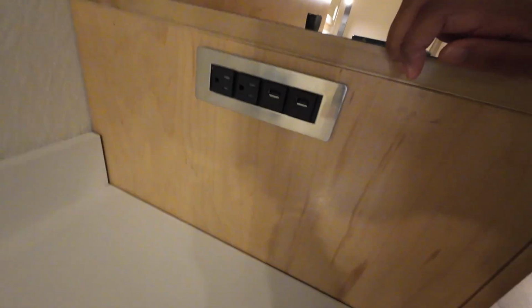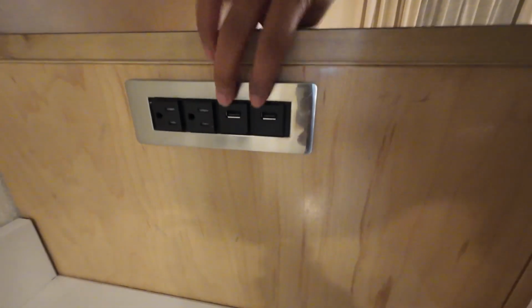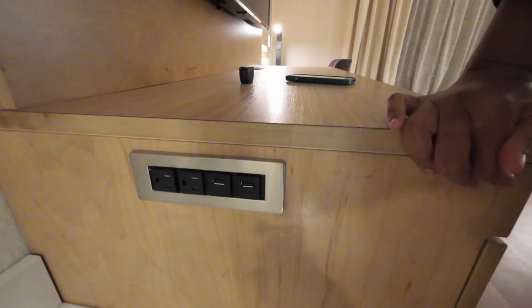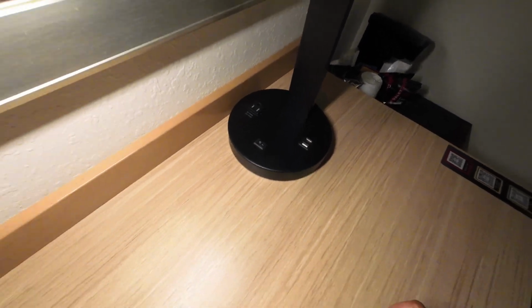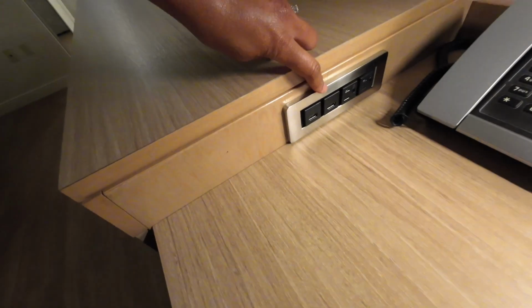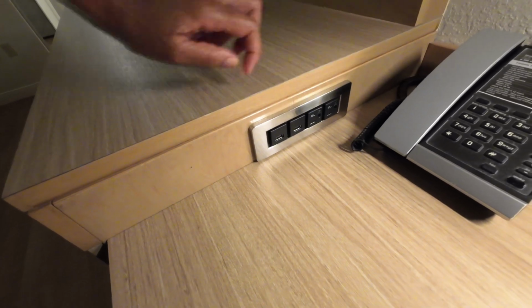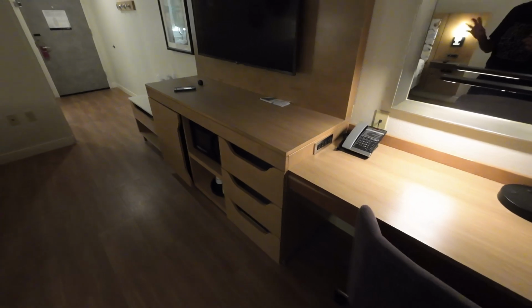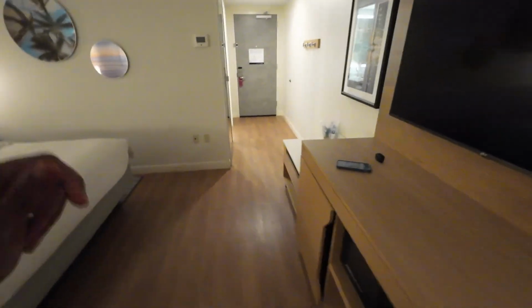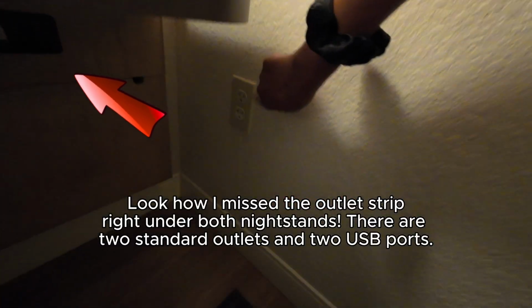Cool. There are outlets pretty much all over this room. Here are 2 more electrical outlets and 2 more USB ports on the side of the dresser. The desk lamp also has 1 electrical outlet and 2 USB ports here. And then on this side of the dresser, you have 2 more USB ports and 2 electrical outlets. So this is really good. So many places to charge all of your equipment, all of your devices. Oh, and here are 2 here. I missed these 2, and here are 2 more. This is awesome.